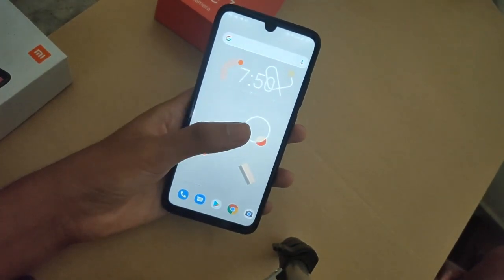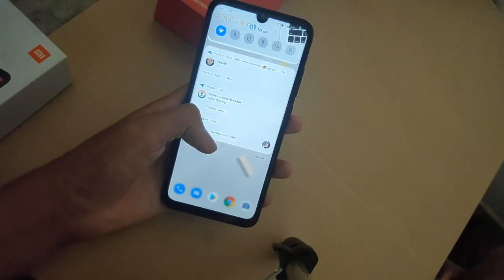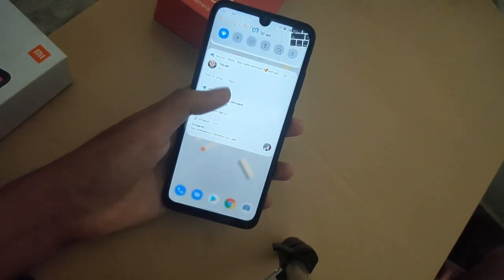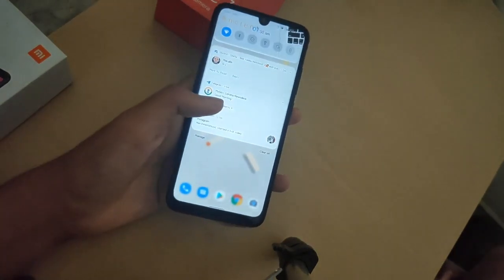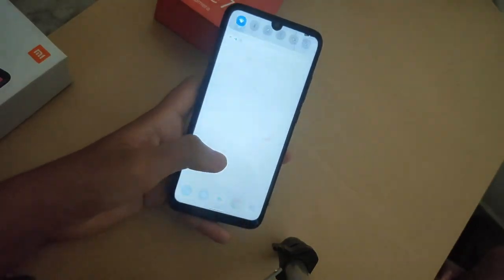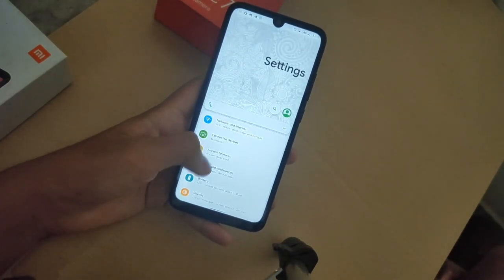So you can see that the ROM is very fluid, smooth. As you can see, as always, the ROM is being built for the Redmi Note 7 Pro itself, and everything is just working fine here. You can see the UI is pretty smooth. We are getting 60 FPS. We have the FPS info options in the quick setting panel and stuff.